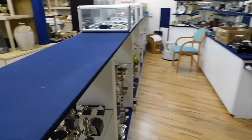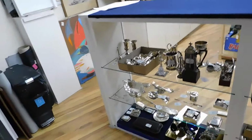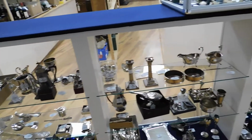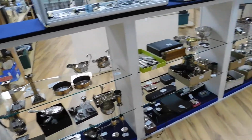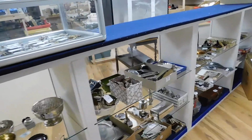Now we'll go around the back here to show you the silver. There's a lot of silver. We've got 93 lots of silver in a weekly sale. That's good going by anyone's reckoning. And as you can see, pretty well everything you could hope to find, really. Certainly in a weekly sale.